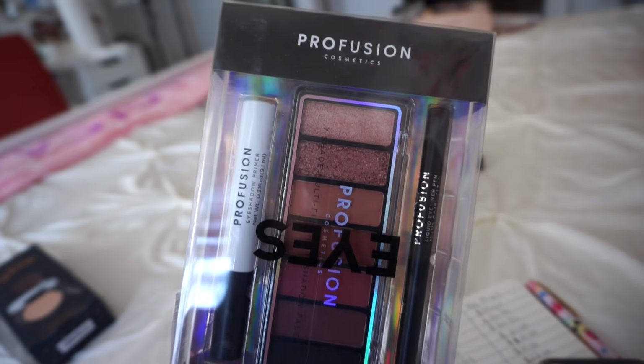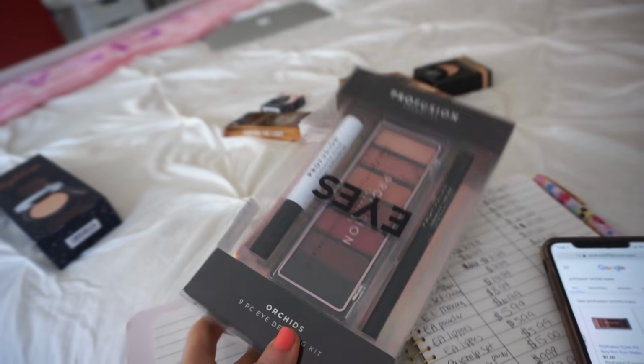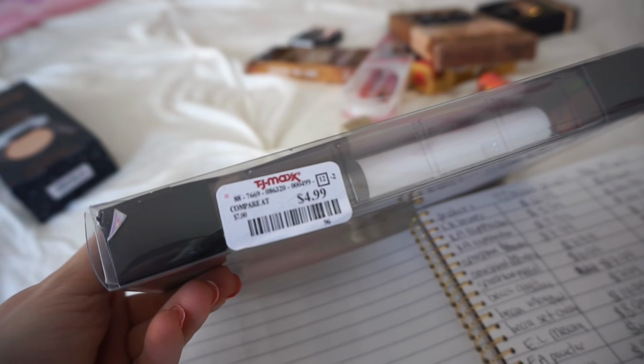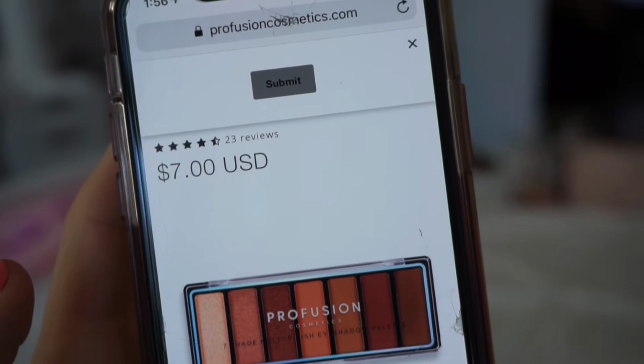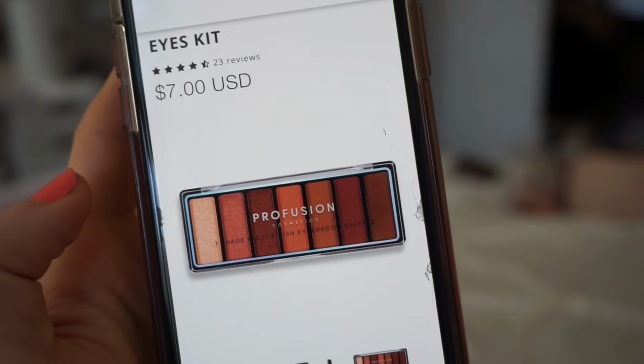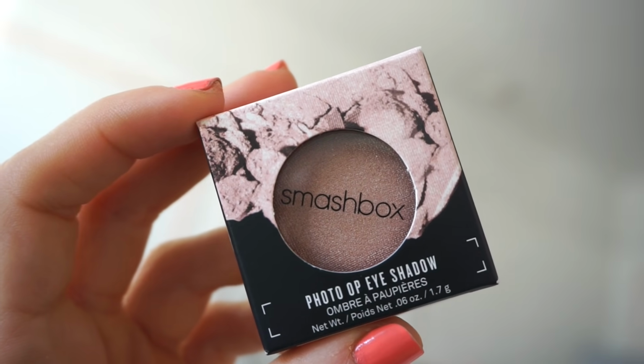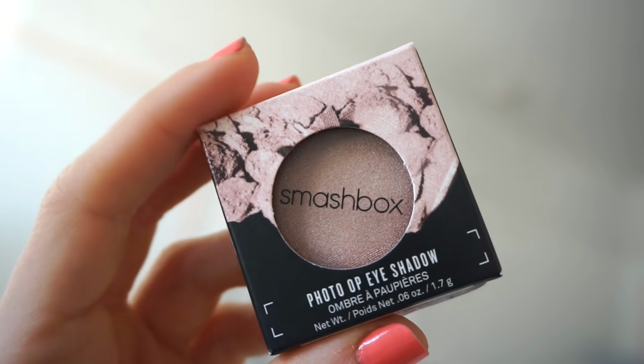Yum. Then we have this set here from Pro Fusion, which looks kind of upside down, but it's not. This I purchased for $4.99. Here on Pro Fusion's site, you guys can see it's $7. So I didn't save way too much on this little kit, but it's still like $2-3. It's still something.